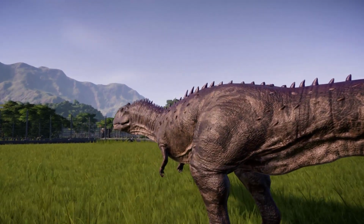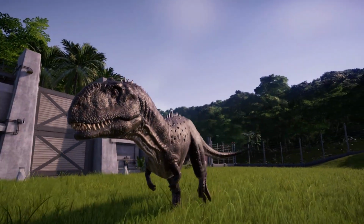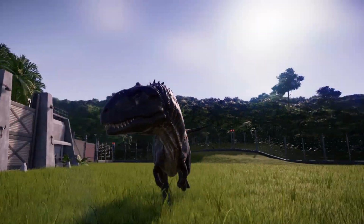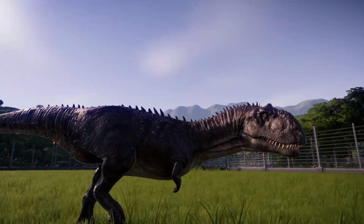Since so many dinosaurs had already been added, it got a little complicated with the scientists on which dinosaurs were already added and which ones were still absent in the park. Space was running out of the island, so some definite choices needed to be made on which dinosaurs would make the cut.